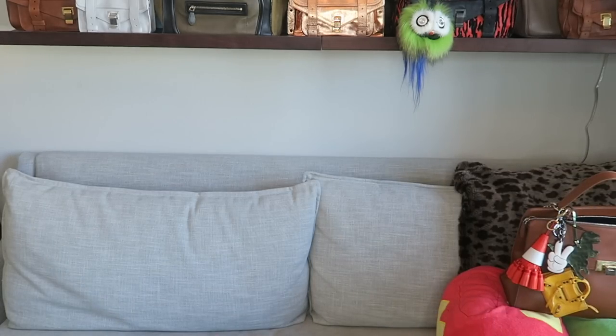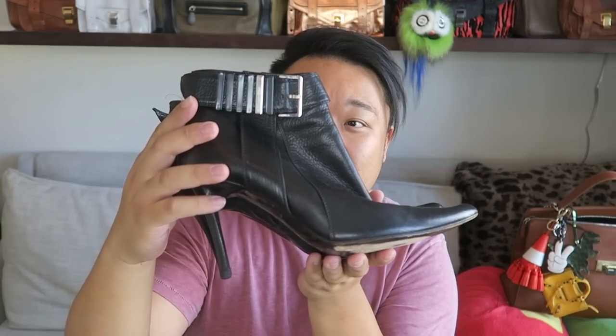Okay, so this one is the piece de resistance of everything that I found at the store, and it was in the cover. It was the thumbnail for yesterday's video, and it is this pair of Bottega Veneta stiletto booties. They are gorgeous. They have a 4-inch heel. They have the silver hardware with the clear. It's very modern. It has a pointy toe. It's super edgy, super cool. Zips up on the sides.